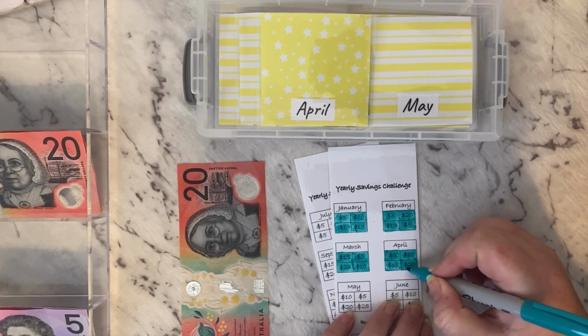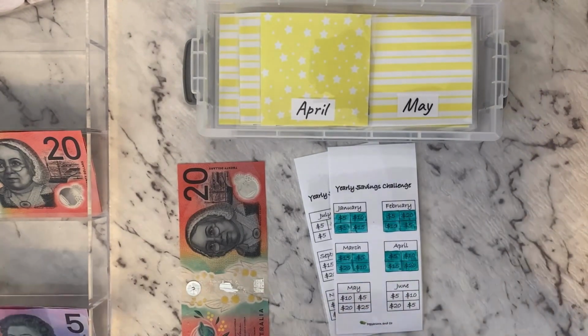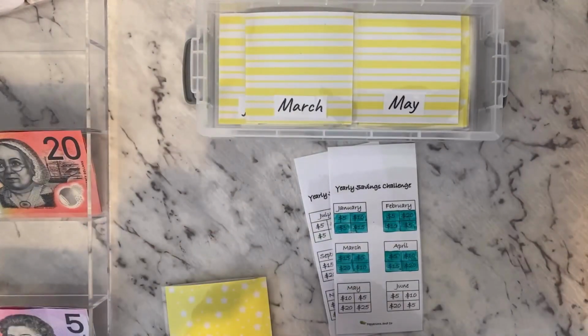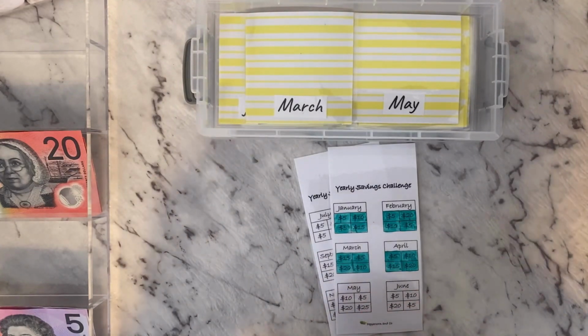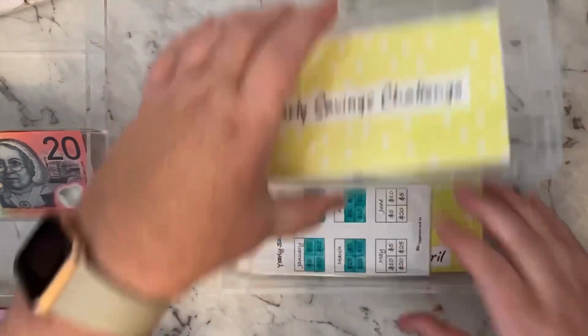So another 20 in there. I can't wait to get to the end of the year and unstuff this one. I don't have a plan for this money yet. I'm assuming I'll use it for extra Christmas stuff if we get to the end of the year and I'm a little bit short, but we'll see how we go. It'd be fantastic to get to the end of the year and not actually have this spoken for.